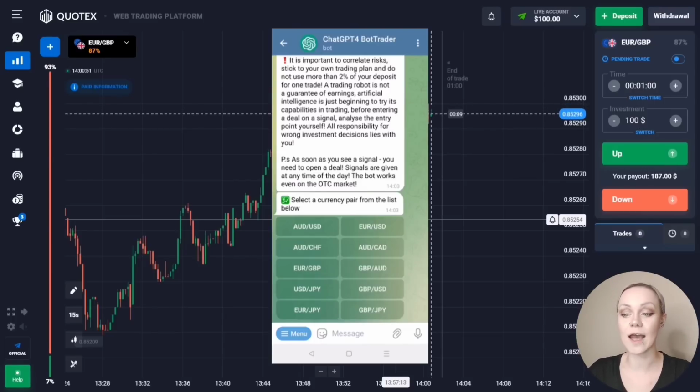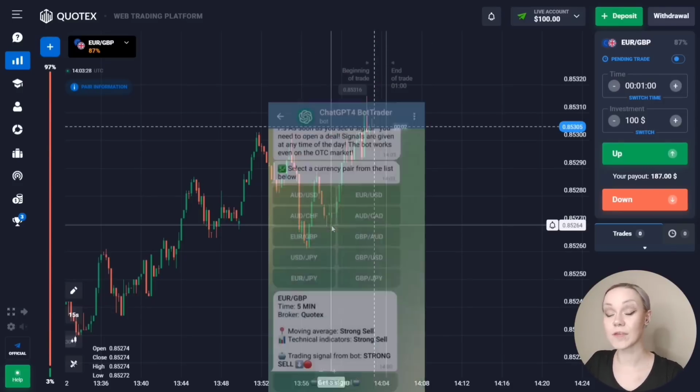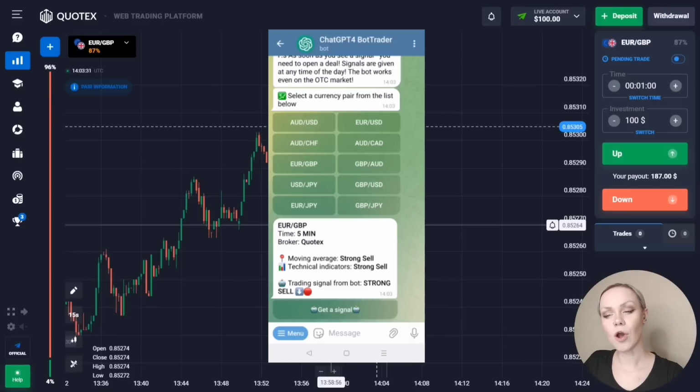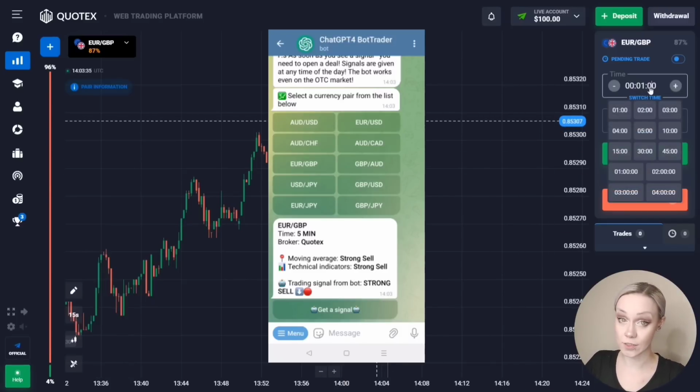So let's get started and ask the bot for a signal for the currency pair. So I made a request. The bot kindly provided me with the following information. It offers me to open a trade for 5 minutes, so let's do what it asked us to do.